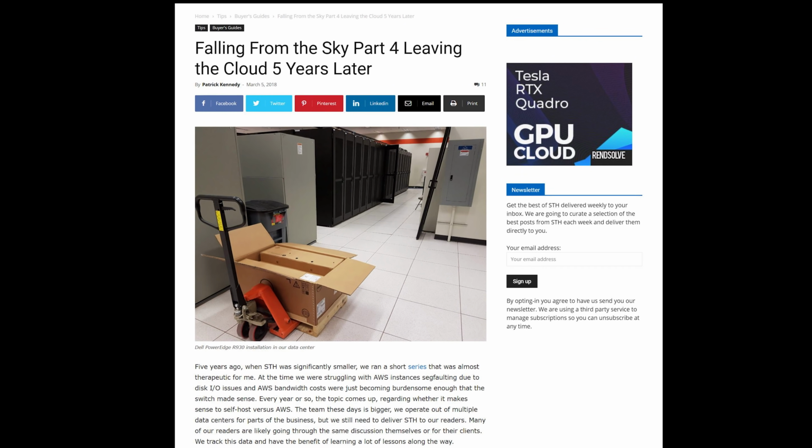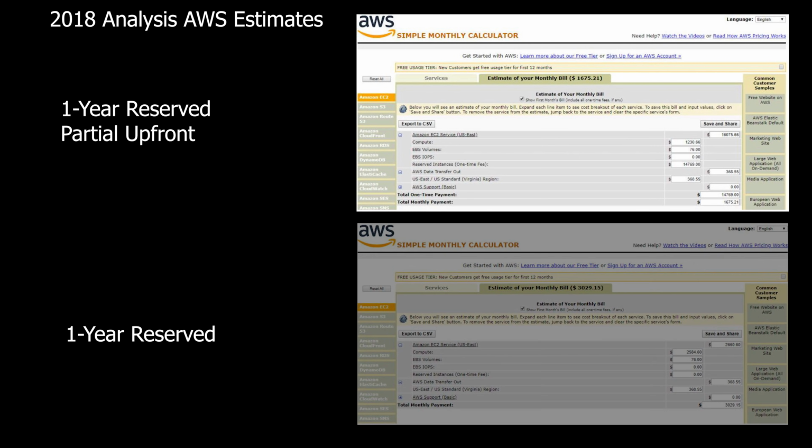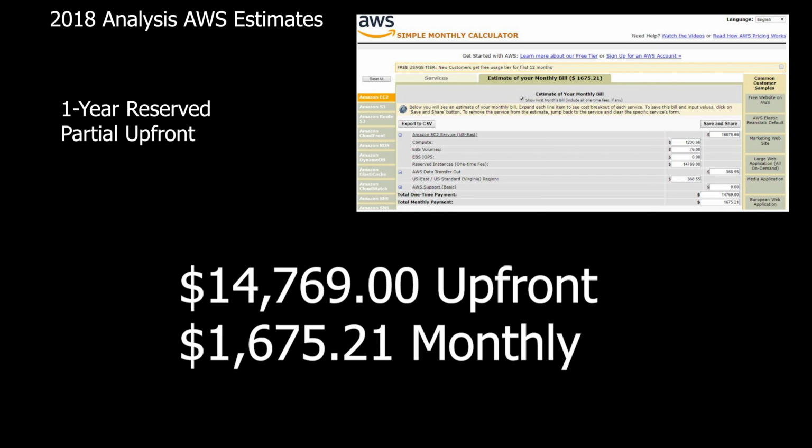I'm going to just look at this on the screen over here. But at that point, what we were doing is we were comparing the AWS pricing when you used a 1-year partial upfront situation where you were doing the reserved instance, but you're paying a portion upfront to have lower monthly costs. And at that point, the partial payment was $14,770, which would be the upfront portion for the infrastructure. And then all of our usage fees would have been $1,675. Over a year, that would have put our hosting at about $34,870 for STH back then. Now, since 2018, STH has actually grown, but we're using the 2018 numbers that we actually published back then.